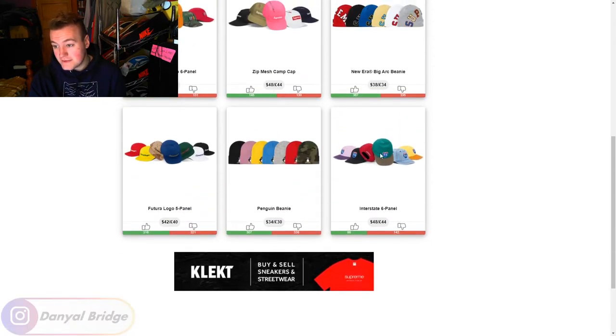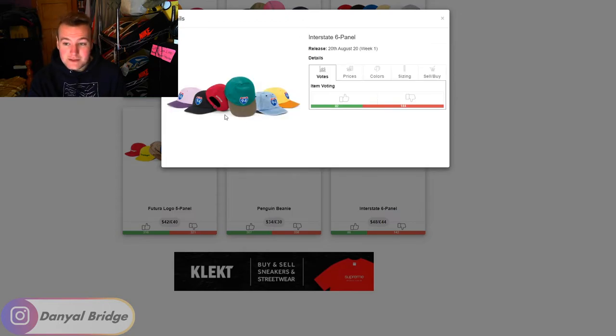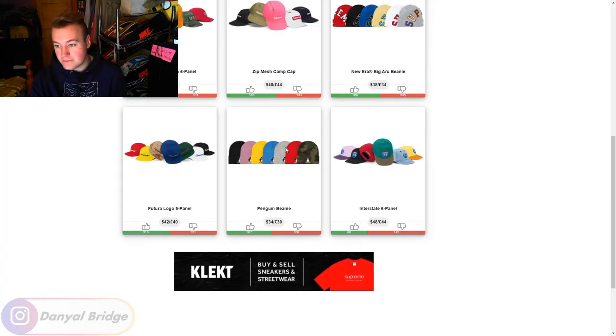So we have the Interstate 6 panel. I don't mind this one too much. I kind of like the playful play on it. So it's got 94 on the front because Supreme was founded in 94, and it has Supreme written on the back with embroidery. In some nice colors there. Nice little 6 panel if you're after it, with a cool little Americana reference there.